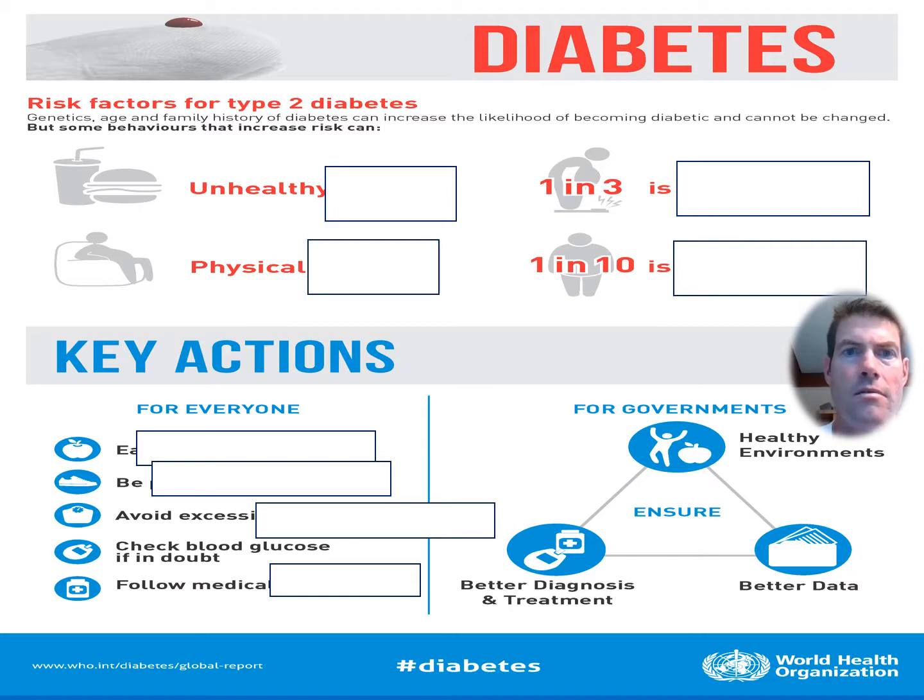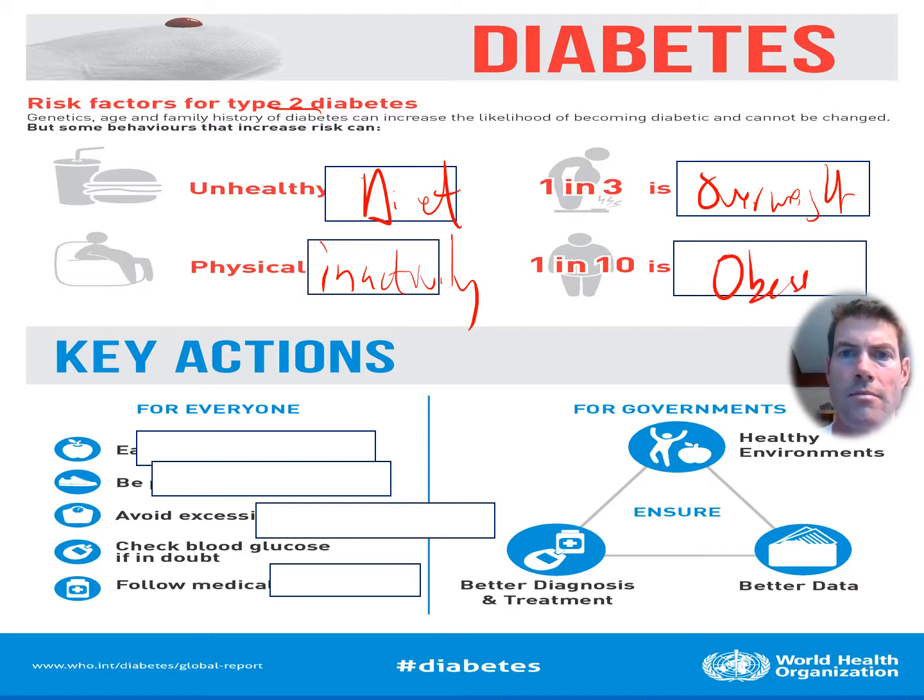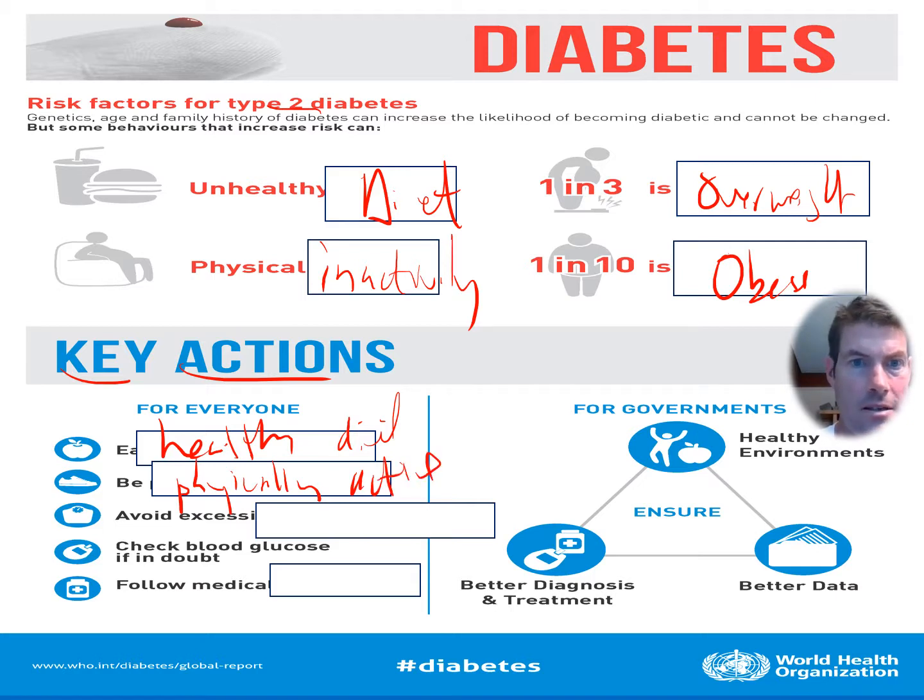And risk factors for type 2: unhealthy diet, physical inactivity, and 1 in 3 people with type 2 is overweight, and 1 in 10 is obese. So there's a strong correlation with body weight and diabetes. So what you need to do is eat a healthy diet and be physically active. Avoid excessive weight gain.